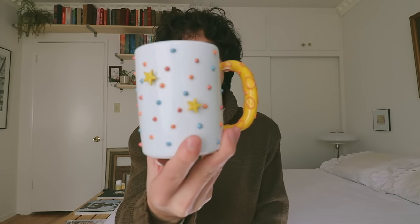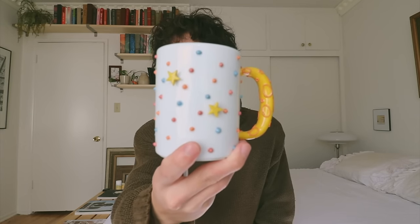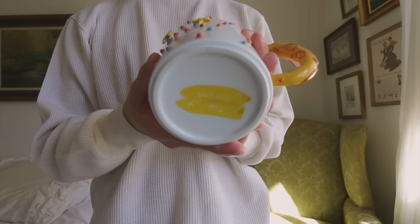It's such a cute mug. It has a yellow handle with these like circular textures, these colorful dots all around it, and these two stars. That's been, honestly, what sold me. It's probably the cutest mug I own right now. And even better, it's made by a small artist, Yuhua.